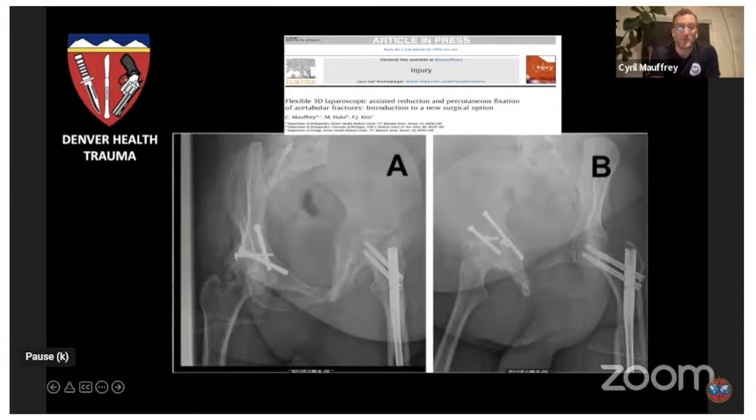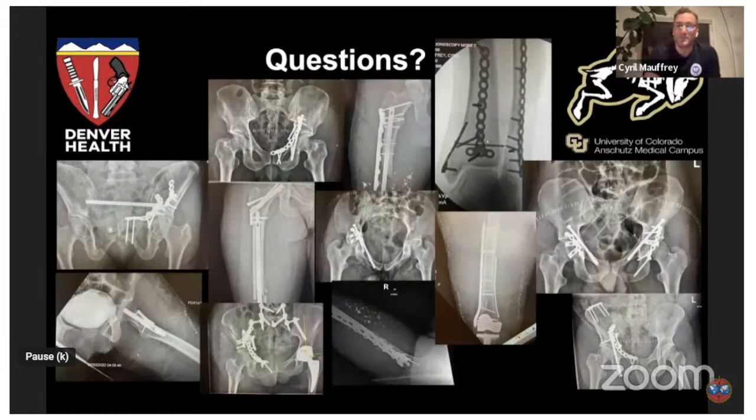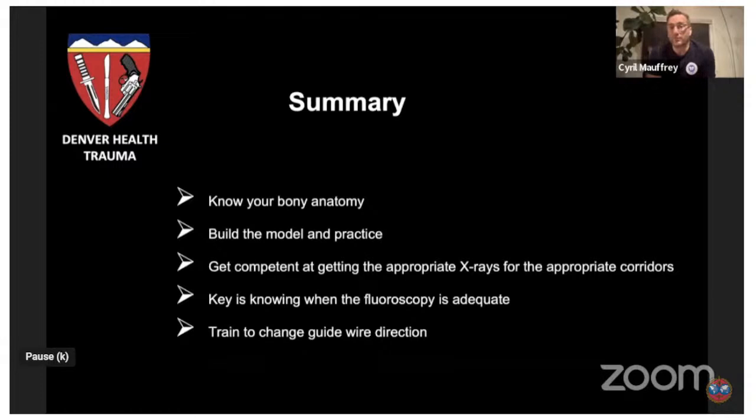So in summary, it's important to know the bony anatomy. Check out this model, build it and practice. You can practice 100 times. Get competent at getting the appropriate X-ray for the appropriate corridor you're aiming. The key is knowing when your X-ray is adequate and when it isn't. That's the most important part of this technique.